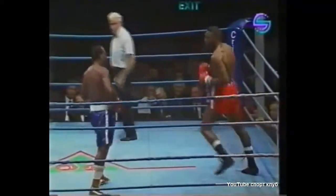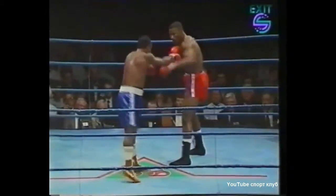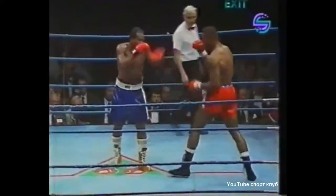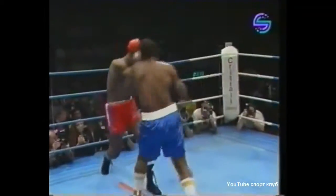I think you're right, Mike. I think he fancies the job, but Lewis hasn't really connected with a solid shot yet. He's content to let the jab build up points for him, but would you like to see him working a little bit harder, or do you think he's doing enough?